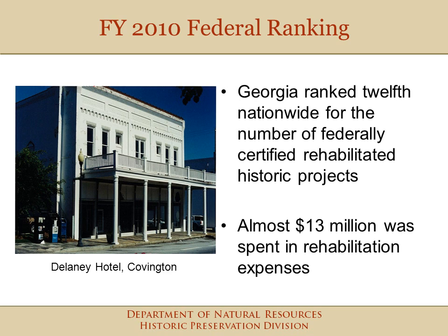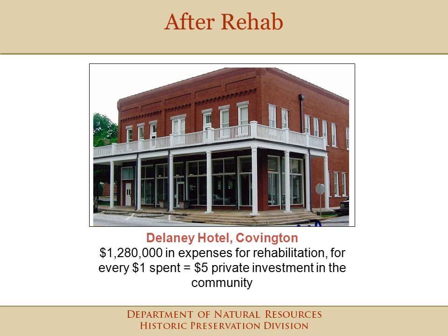This hotel in Covington applied for the federal tax credit as well as the 2 state programs. And this is the hotel after rehab. The owner spent almost $1,300,000 on this hotel, creating office space.